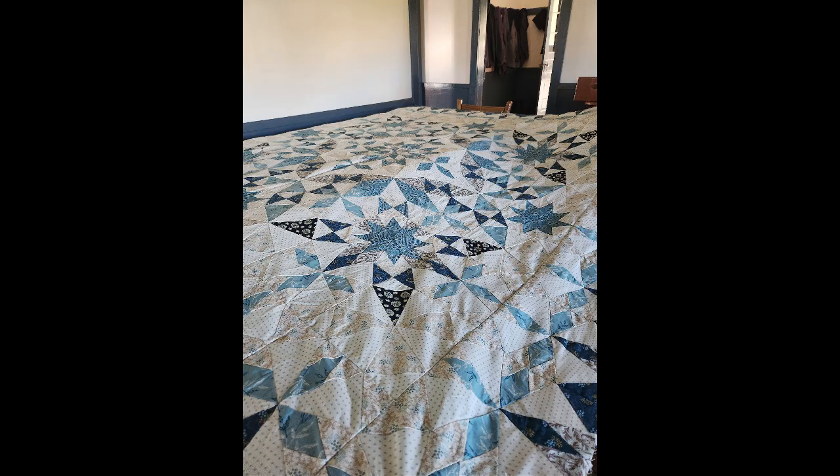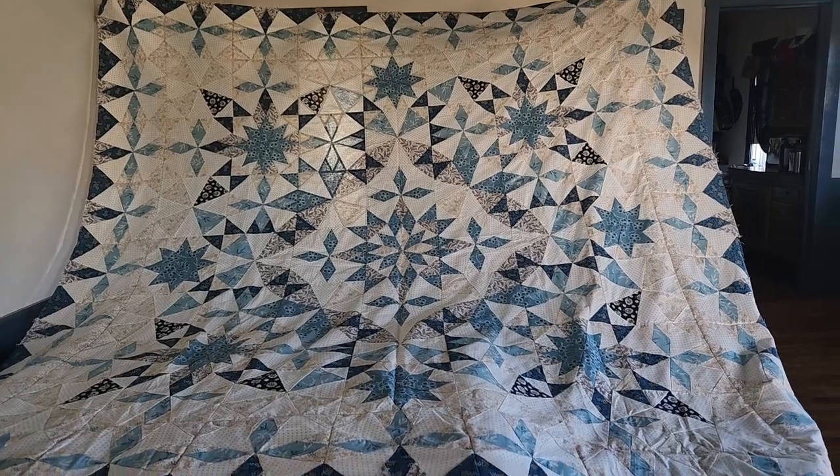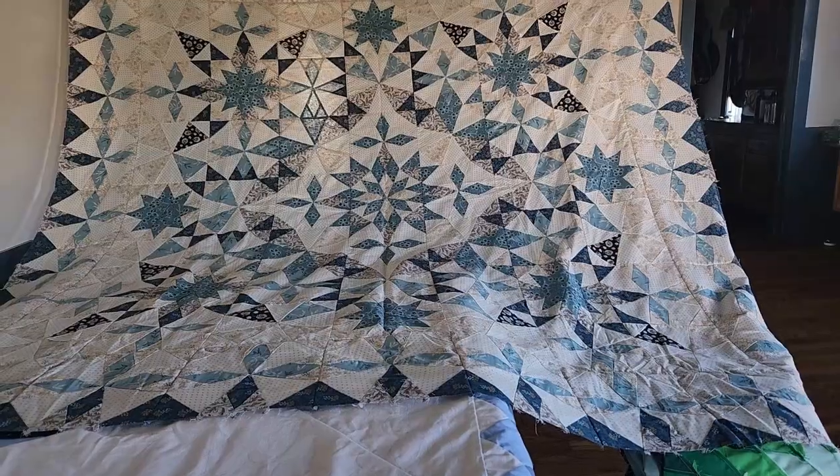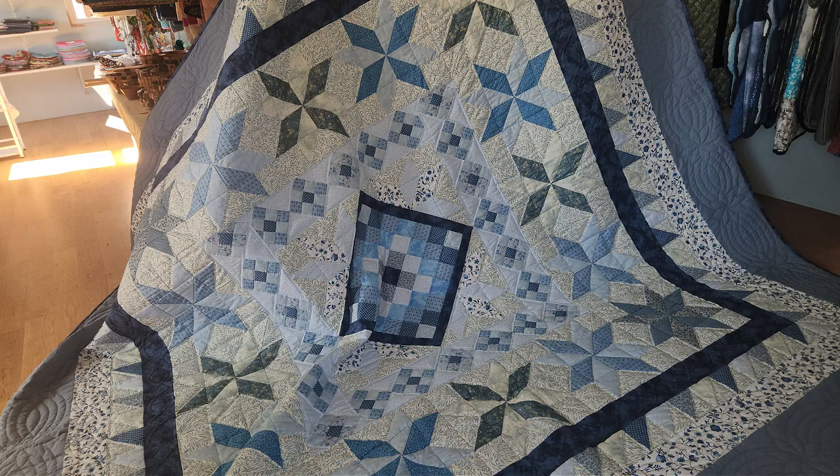And then the ladies updated me on Regina's Alaska quilt as well. Oh, that's beautiful. All right, so it gets the border yet? We're good. Yeah. And so, of course, a quick trip over to Esther's shop, and she had a few new quilts.